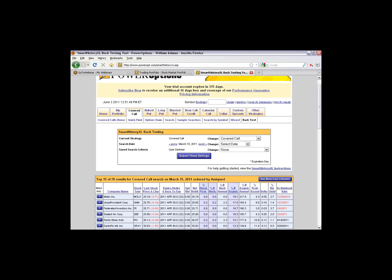All right. Well, I don't see any other questions coming in. I just wanted to show some of the PowerOptions tools very quickly.